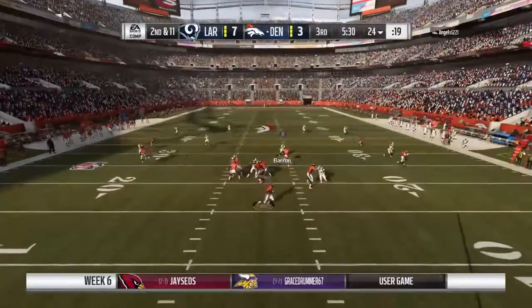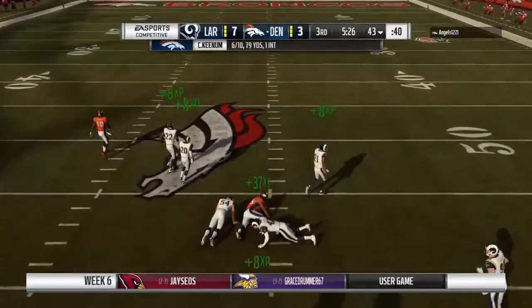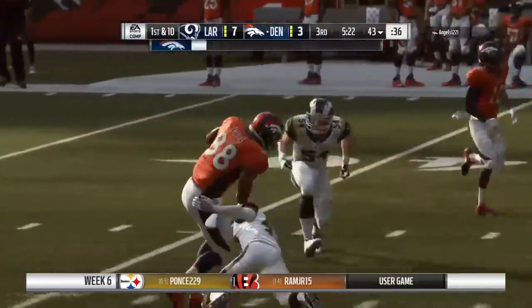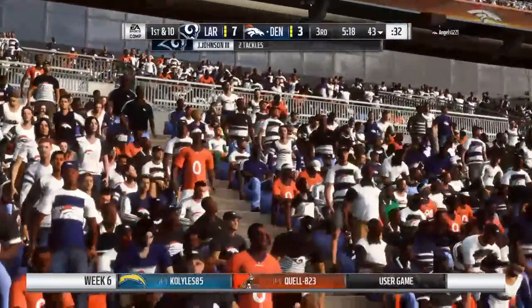To throw on second down is Keenum. Over the middle, it's Thomas. And they get him down, but not before he takes it across the 40-yard line. They call it a gain of 19, and it moves the chains.